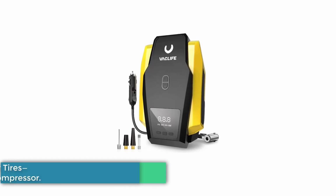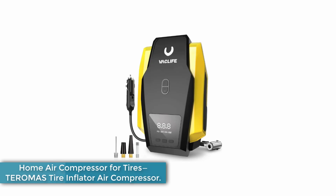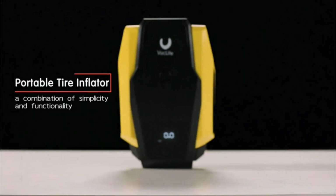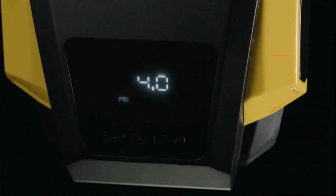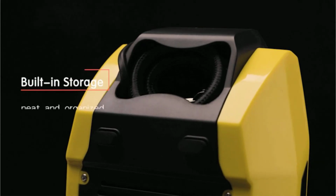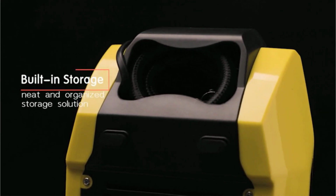Air compressor for tires. VacLife Air Compressor Tire Inflator. Fast inflating and easy operation. This auto tire air compressor can inflate your standard car tires in seconds. Plug it into the 12V power outlet in your car, and attach the stem to the tire valve. One simple press on the car air compressor and it will do all the work for you.